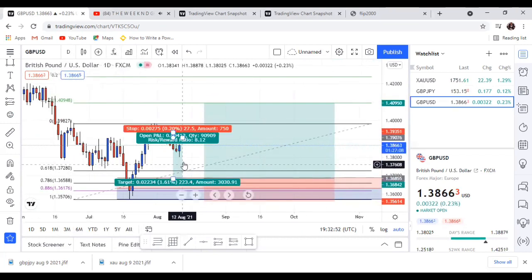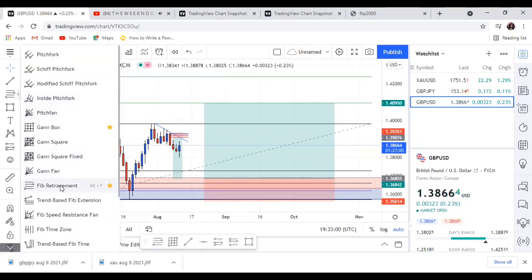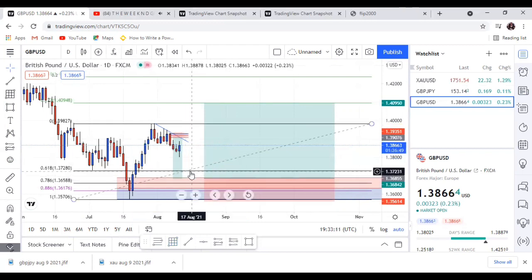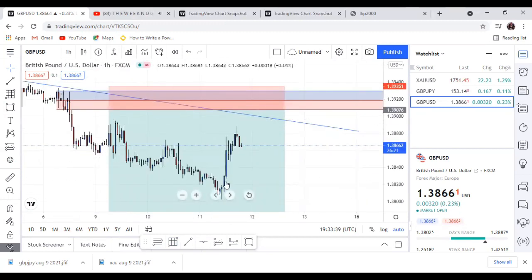On the daily, we are still retracing back to the 1.36 area. It's been very slow this week like we expected. So let's see what we can see in terms of the Gann box. We do see a nice 50% of the imbalance level. A very short bullish movement of 70-80 pips on GU. Let's jump to the 1-hour.